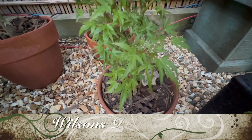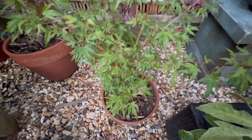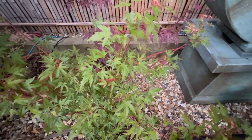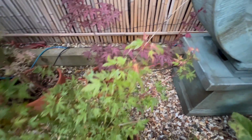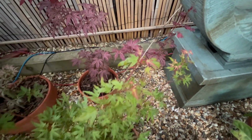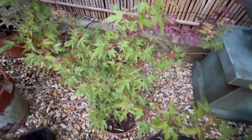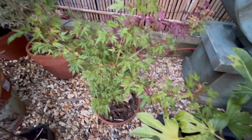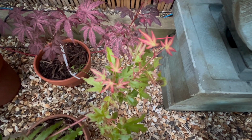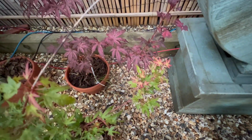And Wilson's, Acer palmatum Wilson's Pink Dwarf. Again, one that struggled a little bit in the early part of this year in the UK. Very damp March didn't really help matters. You still see dead growth there. I can clip that off actually and tidy that up a bit. But one of these trees where you think, well, what's the pink in here? I mean, why is it called Pink Dwarf? But you can see white at the ends there, so that's good to see. Little pinky edge leaves, which are absolutely lovely.